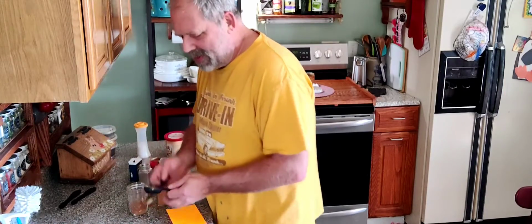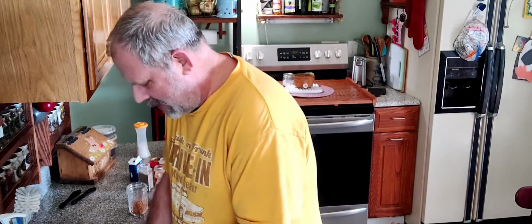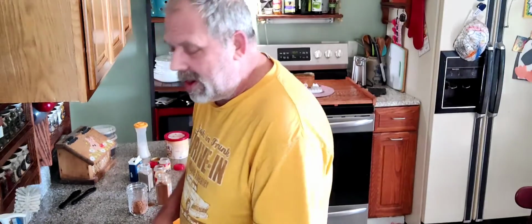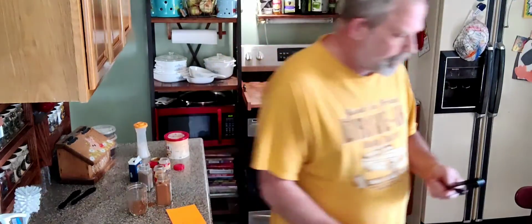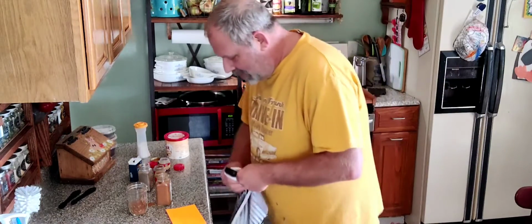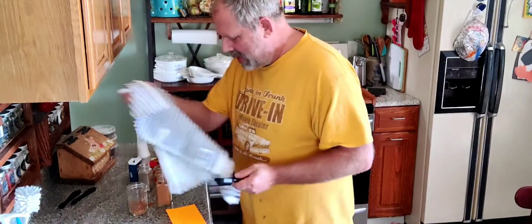All right, so we got our 3 tablespoons of cinnamon. I am going to wash these off real quick because cinnamon, much like the cornstarch and baking powder and baking soda, all like to stick to everything. And it doesn't take 2 seconds to just wipe it off. All right, so we've got our 3 tablespoons of cinnamon in there.